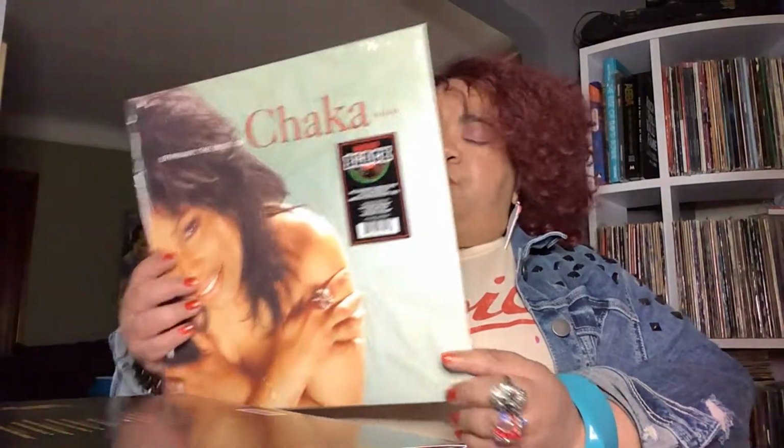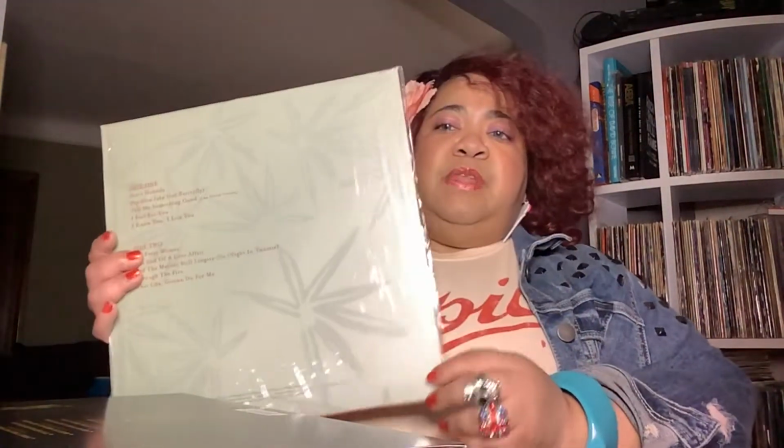And they put out Chaka Khan's Epiphany, the best of Chaka Khan. And this is the first time, I believe, it's been on vinyl, if I'm not mistaken. I have the CD of it, one of my favorite collections. And this is on burgundy vinyl. And there's the back. So this one looks great.